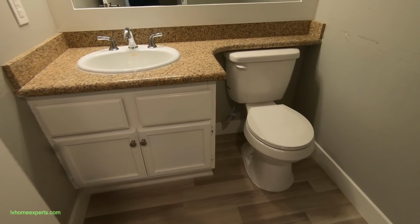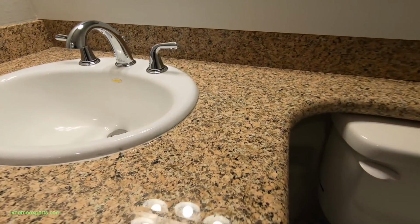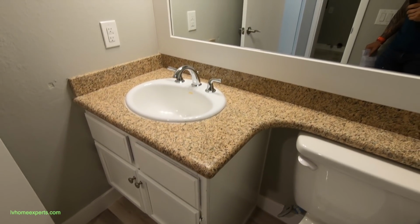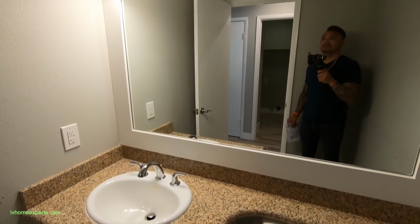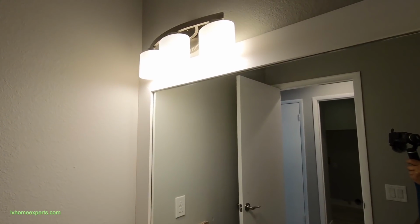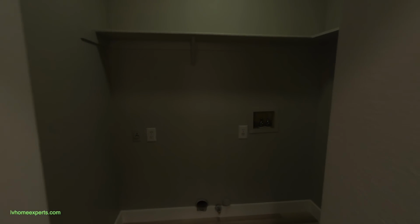Original cabinets, brand new toilet. Original granite countertops, it looks like. And this could be the original mirror, but they framed this in. If they did that, that was a really good job. Love that. What I love about these flip properties, you can see how creative these rehabbers are, right? And where they actually put their money to get the higher rate of return, which is great.